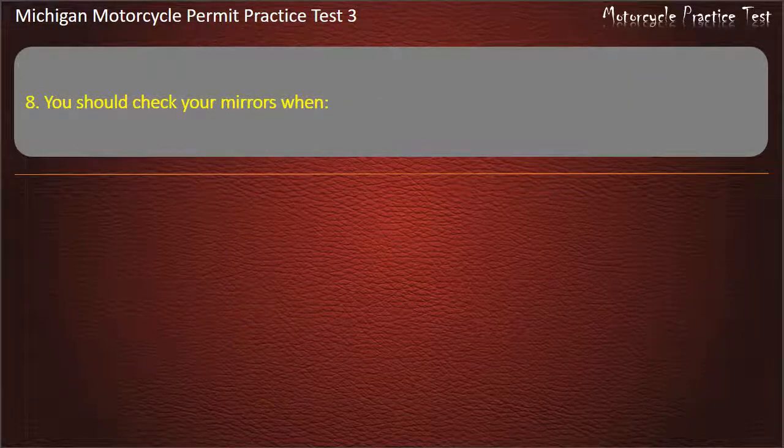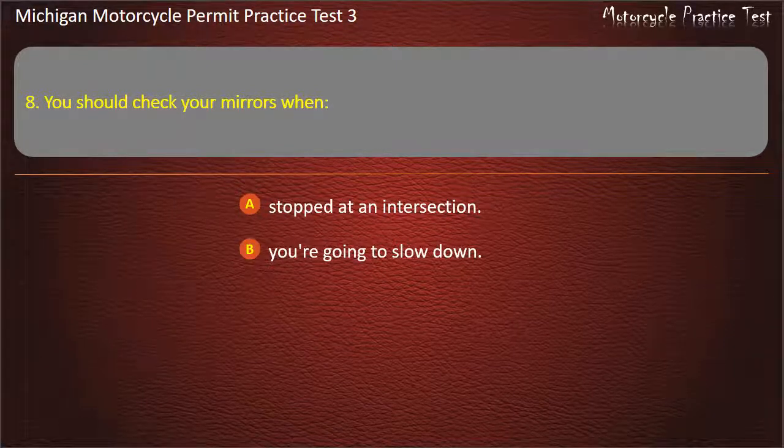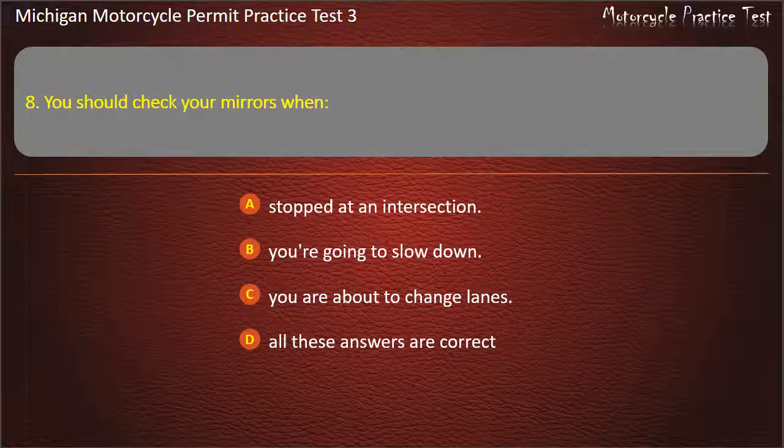Question 8. You should check your mirrors when stopped at an intersection. You're going to slow down. You are about to change lanes. All these answers are correct. Answer. All these answers are correct.